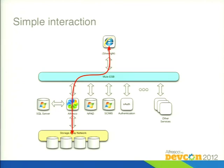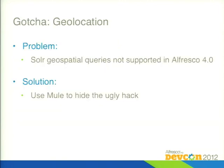Before I stop talking about this particular case study, I do want to describe a couple of gotchas that we encountered in the course of implementing this solution for the USDA. The first of which was the geolocation. I was talking about how important geolocation was to our client. And the client was very excited about the fact that Alfresco 4.0 was going to support Solr as its default search engine. They had done a little bit of research, and they learned that Solr supported geospatial queries and geolocation information. And they were very disappointed to learn that Alfresco 4.0 shipped with a version of Solr that did not yet have the geospatial searches in there.